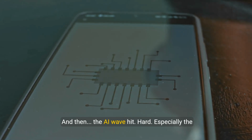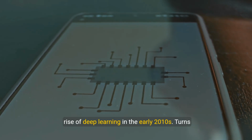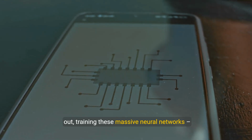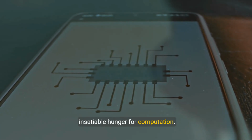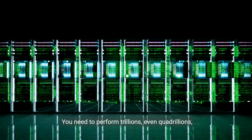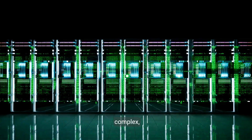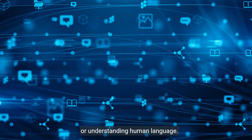And then the AI wave hit hard, especially the rise of deep learning in the early 2010s. Turns out, training these massive neural networks, the brains behind modern AI, requires an insatiable hunger for computation. You need to perform trillions, even quadrillions of calculations to teach an AI model something complex, like recognizing a cat in a photo or understanding human language.